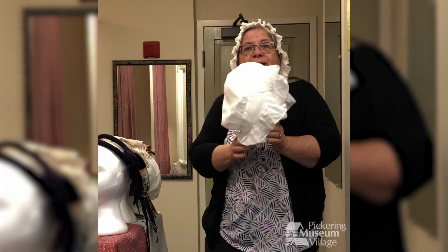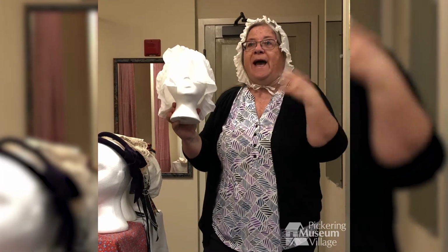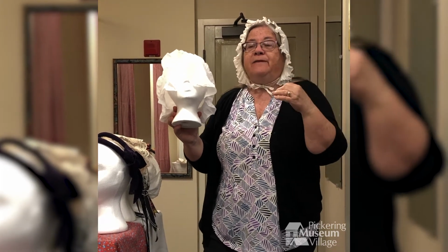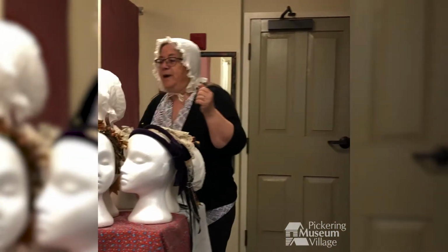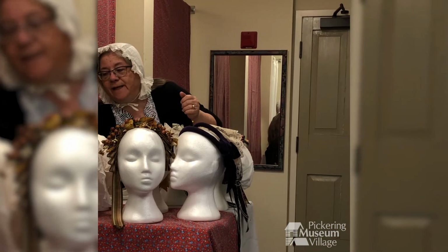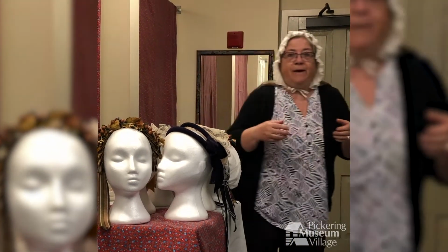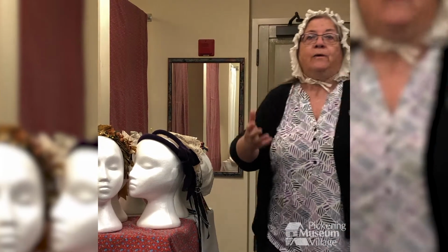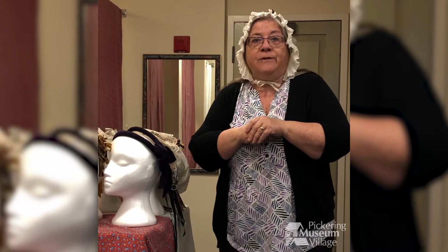Because if you think about the fact that you're working around a wood fire, there's a lot of smoke, smuts, ashes flying around. First of all, this would keep your hair a lot cleaner. It was also considered a bit of a modesty thing, and certainly going into the 19th century, once you were married, you pretty well wore a cap every day, and this cap would be worn all the time within the house. When you went out, of course, you would put a bonnet on over this cap.